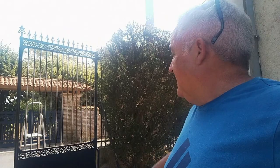So I've opened the gates. That's the first time I've actually had the gate open since we moved in. Goodness knows when it was last opened, but it's now opened. I've just cleaned the bottom panel down here. I've sprayed all the other side, and I'm going to go and scrub it now.